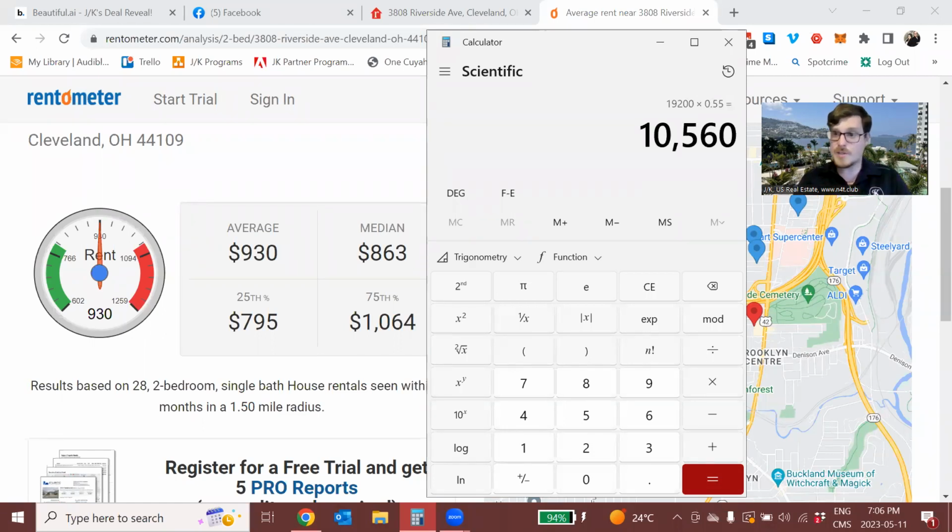So 55% rule, we take our gross income, we multiply it by 55%, and we come up with 10,560, which is the NOI, the net operating income of the property. If you bought this property cash for 100,000, you would estimate to make about 10,500 a year net income, net cash flow.